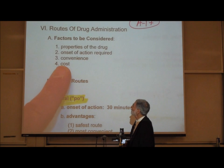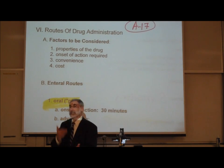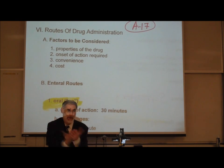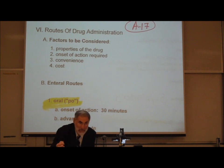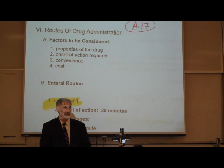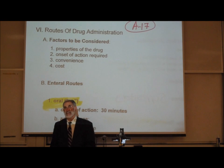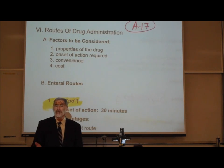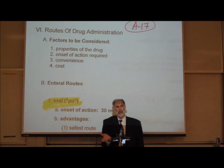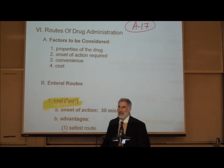A second factor is the onset of action. Do you need the effect immediately? Is somebody going into anaphylactic shock where you better give them the medication and it has to have an immediate onset? Or is it okay if it takes 20 or 30 minutes before it starts to work? So if somebody needs an immediate onset, it's going to be injected. If somebody doesn't need the effect immediately, then they can swallow it. But it takes time to swallow and digest and absorb and so on.